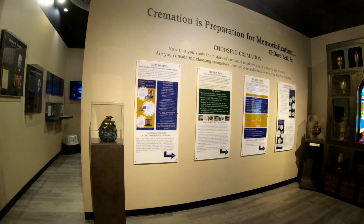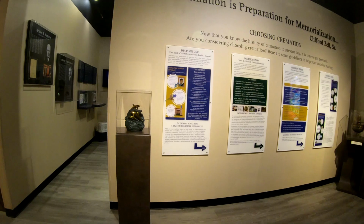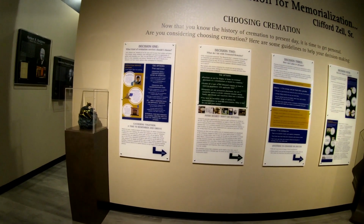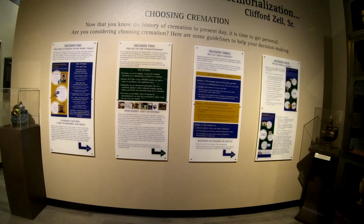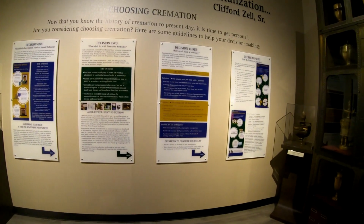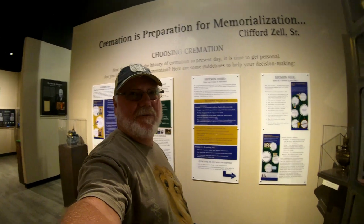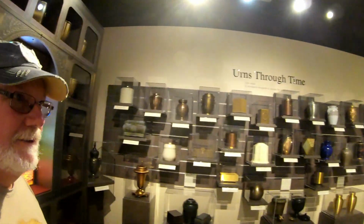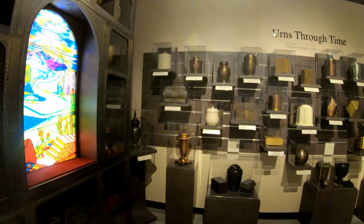Here's the guidelines for making a decision if you want to be cremated or not. What kind of cremation services should I choose? What do I do with the cremated remains? How can I plan in advance? And how do I choose a provider? Choosing a provider? I think I'm looking for health insurance or something. Burns through time.